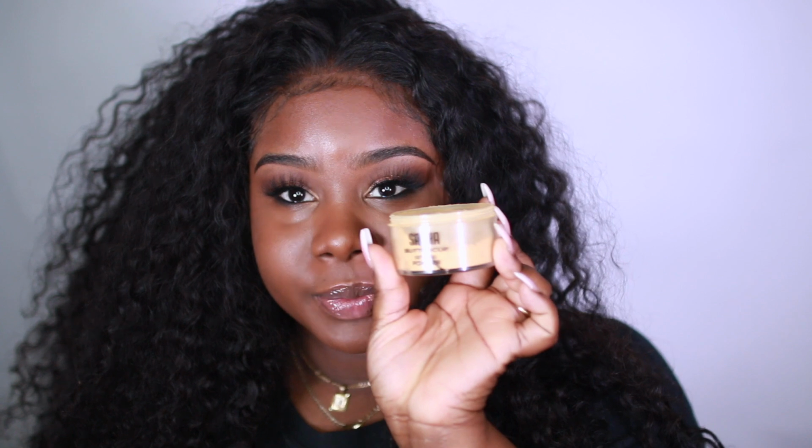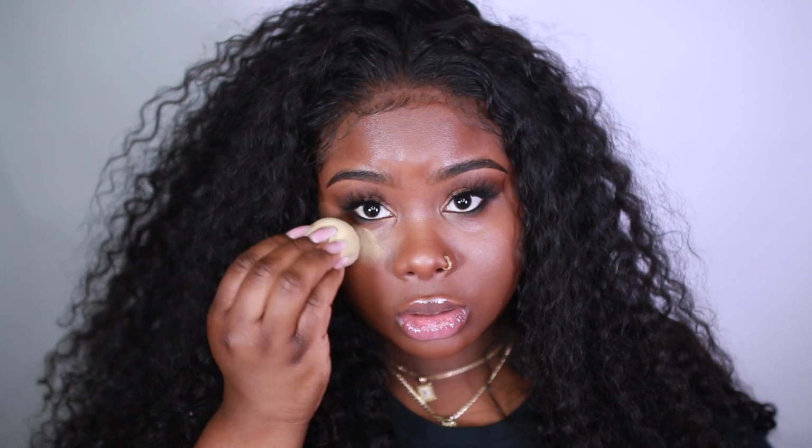Okay, you guys, so now I'm going to set my highlight with my SASHA Buttercup setting powder. And I'm not going to do a whole lot, just a little bit, because this stuff can get ashy real quick. Okay, I think that's enough. So I won't be baking today. I'm just going to go ahead and brush away this highlight.